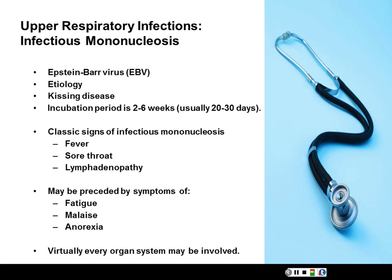It's spread through saliva. So people may get sick after they've been kissing you, or they use some eating utensils or ate after you. It may not be that big a deal. They may not have a big full-blown case where they'd say, oh, I've got mono. They may just think it's the flu or a bad cold or something. But you can spread it that way.